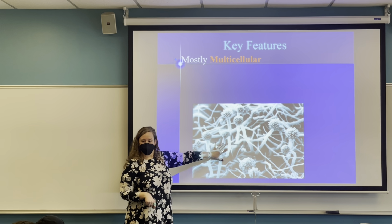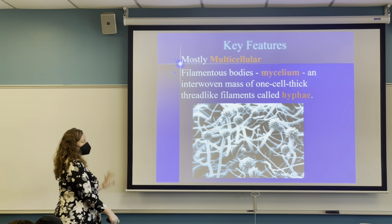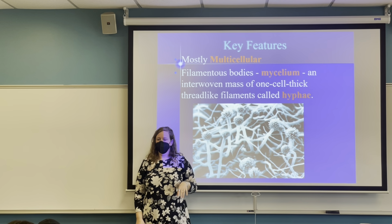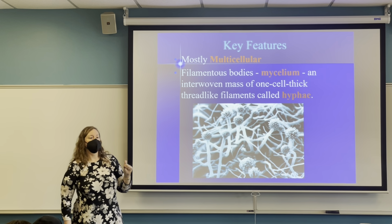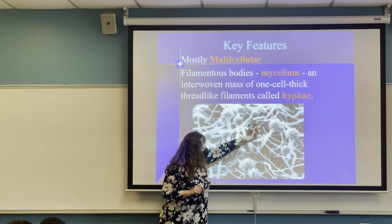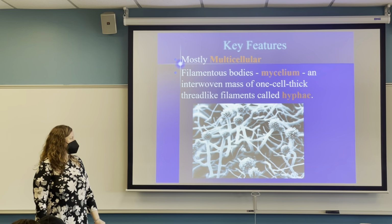All right, so key features. You looked at some of this under the microscope. Fungi are multicellular, but to see their features better, we look under the microscope. The whole mass of a fungus, like the mushroom, is mycelium. When you looked under the microscope, you saw that the mycelium was made of all these lines. All of these lines are the hyphae, however you want to say it.